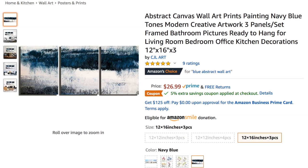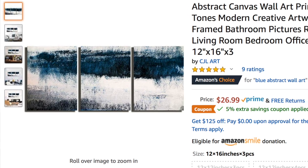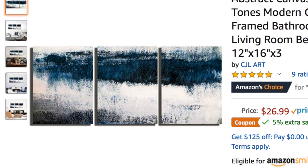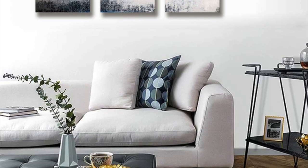Art is always a very important part of decorating a house, and I have chosen a triptych, which I don't normally like to have, repaintings that need to be even with each other and the same distance apart, but these were pretty nice and a good price. Let's see, $26.99. They are a perfect size to go above a sofa.